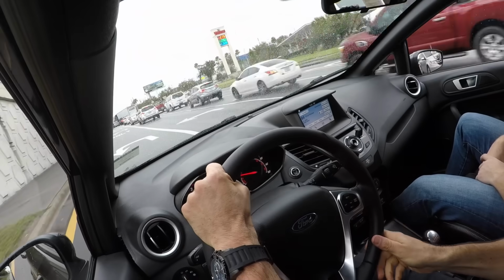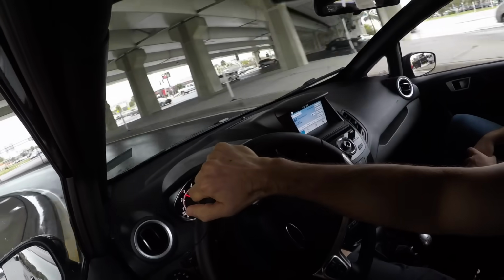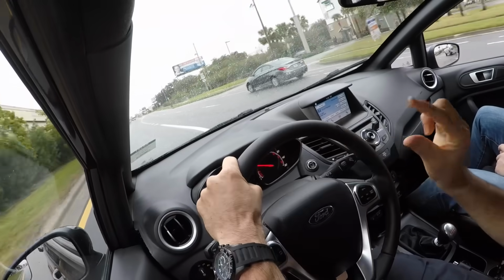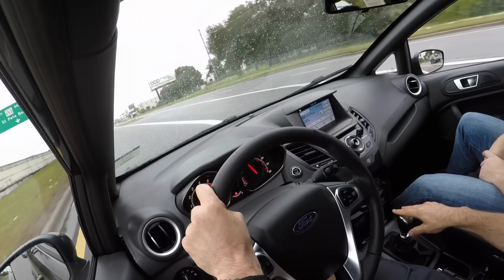All right, guys, we're gonna try this U-turn thing again here. Like I said, the car is front wheel drive, so that's one thing to be aware of, especially when roads are wet. But coming out second gear, it gets a little bit of slip, but not bad. Third gear, nice. I love the sound.